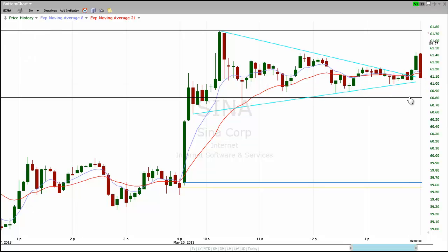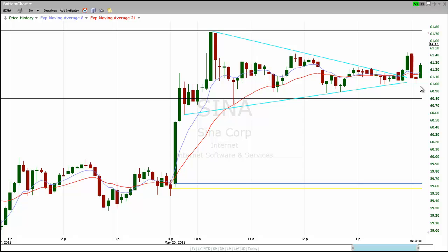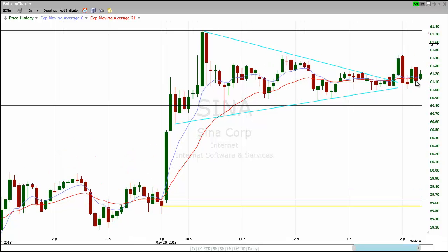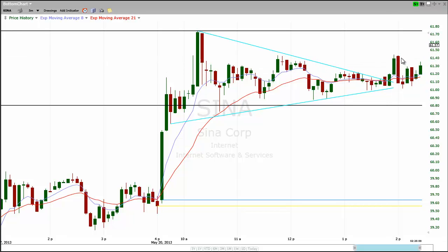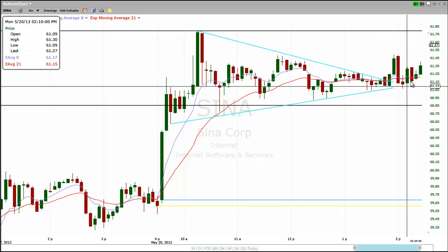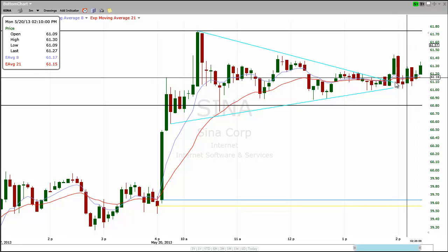So I'm kind of just watching it, and it consolidates down here near the lows, and it starts to look better, and it pulls back down into here, and it starts to look better. So at this point I'm thinking, okay, this move probably got people excited. This move got people scared. These moves here gave people more chance to get into this wedge.